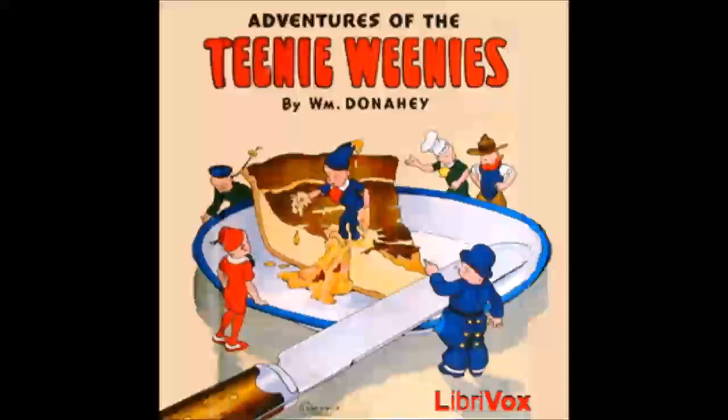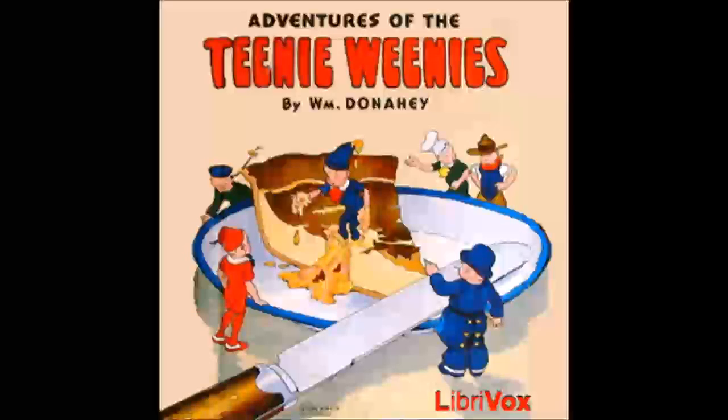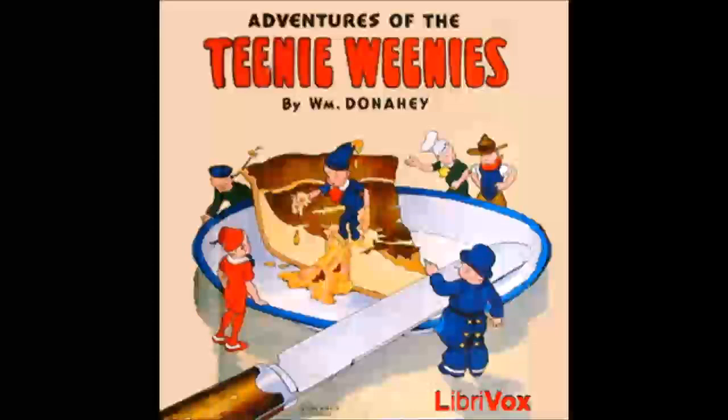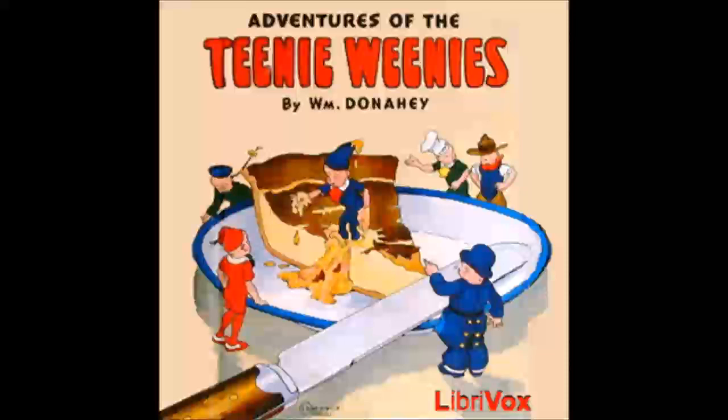Introducing the Teenie Weenies. The General is the head of the Teenie Weenie family. He is very kind and wise, and all the little folks trust and love him. The doctor looks after the health of the Teenie Weenies, and he is often called to help sick birds, mice, and squirrels, for his skill as a doctor is known for quite a distance about the rosebush. He has an office in the Teenie Weenie hospital, and there he is able to treat the sick Teenie Weenies in the best possible way.